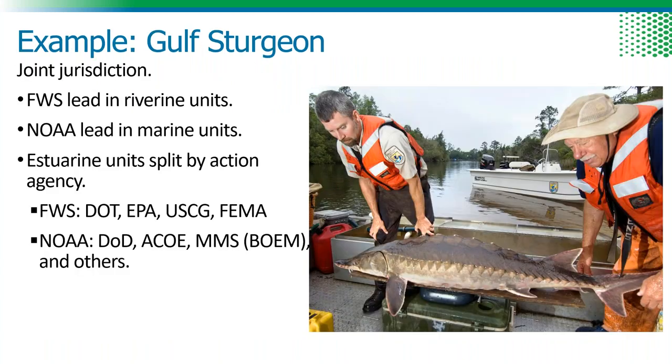It's possible you can have situations where, let's say you're going to put a rock groin or rock jetty and it starts on the beach and goes in the water, you might have to consult with both services.